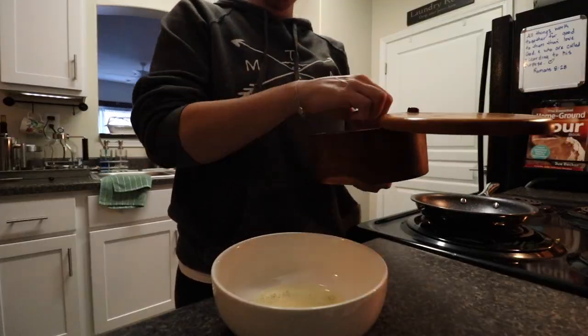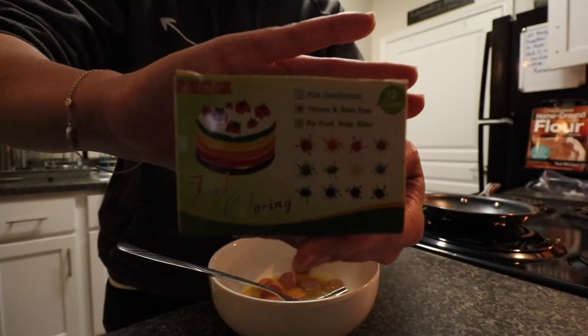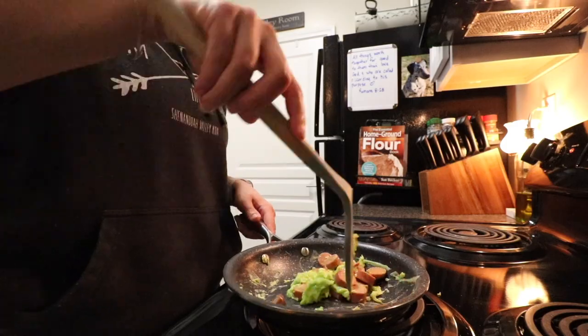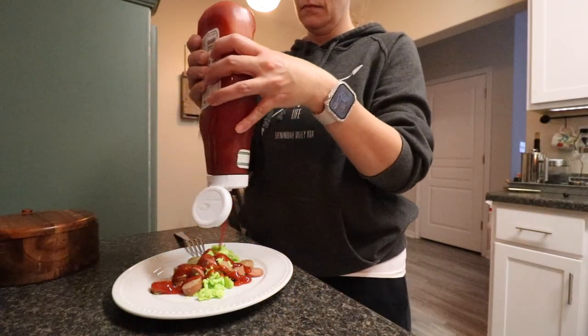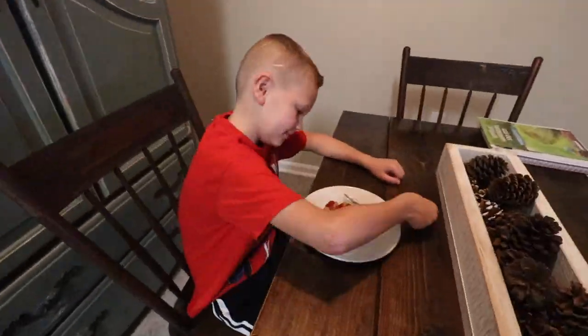I don't know exactly when this got started, but some point along the line, Parker and I created this thing we call alien brains. And for a little boy, this is so fun for him. He'll have me scramble eggs with sliced up hot dogs, put a couple drops of food coloring in there to make them green, and of course squirt on some blood. One order of alien brains coming right up.